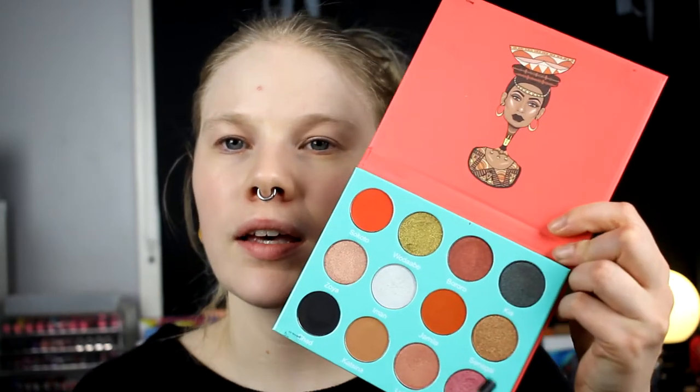Okay, maybe I should move a little bit closer. I'm gonna start with Kaya, this dark one, and put it on my outer corner. I usually don't have any troubles at all with Juvia's Place, but I have never only used shimmers like this. I don't really know how to not make it like a hard, strange line up here.